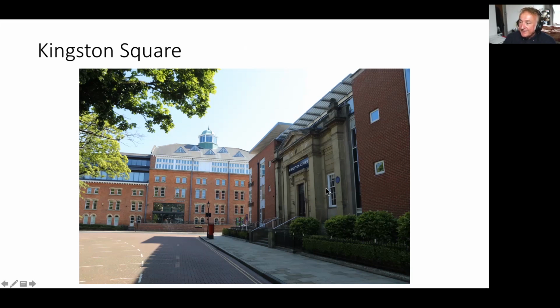Here we've got Kingston Court, as it says. It wasn't a courthouse, as you'd imagine, but this was built in 1833 as the Hull and East Riding School of Medicine and Anatomy, which closed in 1869. Not sure what happened to it after that, and it was converted into flats in 2003.